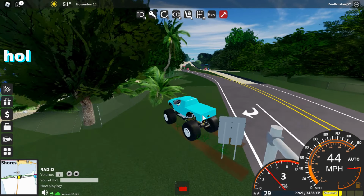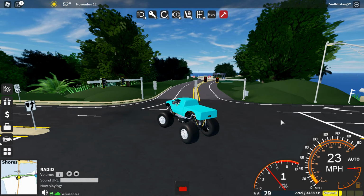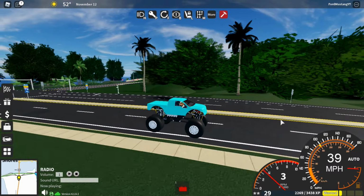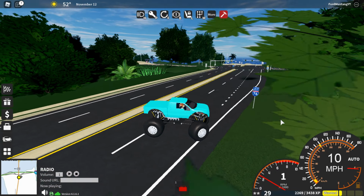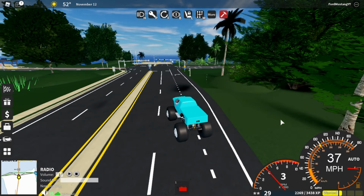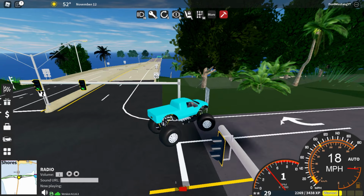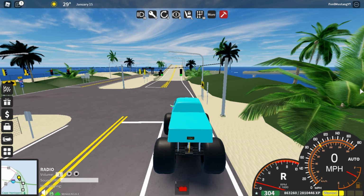And handling is very heavy for a monster truck. Even at relatively low speeds, the handling is heavy no matter what. Again, this is a monster truck, so you're going to expect the handling to be that way. And the drifting? Well, the drifting is not really that great. There is another test that I like to try out on the monster truck that I don't normally experiment with other vehicles.